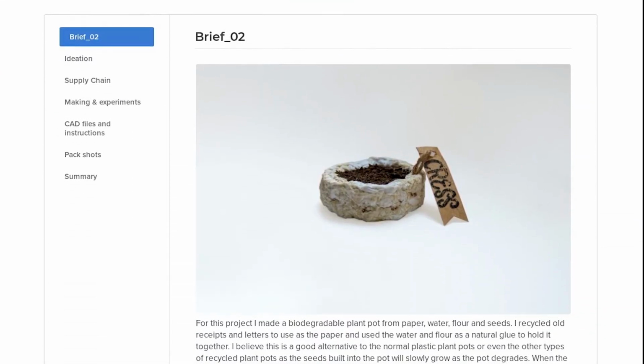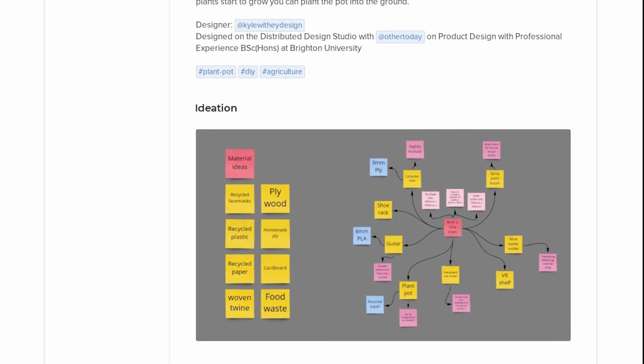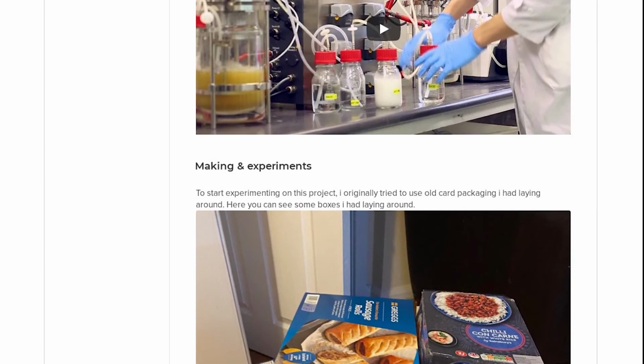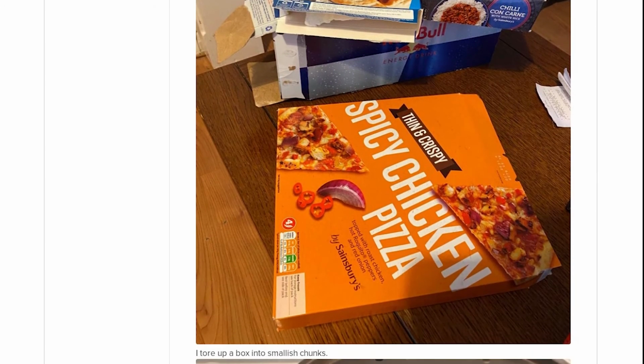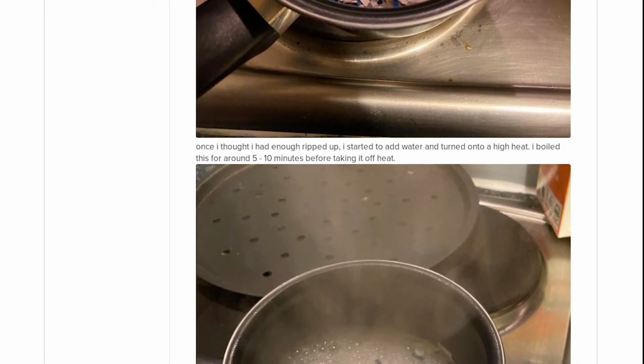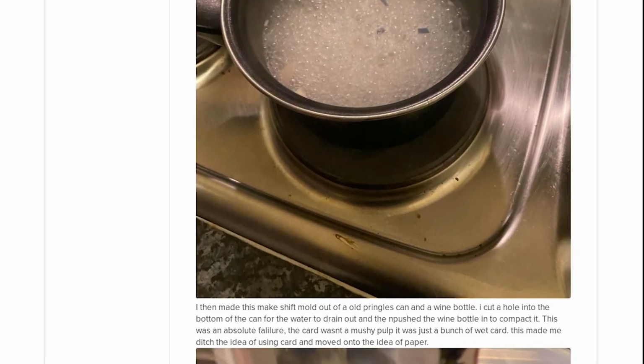Finally, here I've got my Brief 2 project on Wikifactory. In this I explored the world of biodegradable materials, which is something I never really had to think about before. I ended up making a biodegradable material out of old newspaper and receipts, mixed with water, flour and cress seeds. This material is strangely strong when moulded into a solid shape.